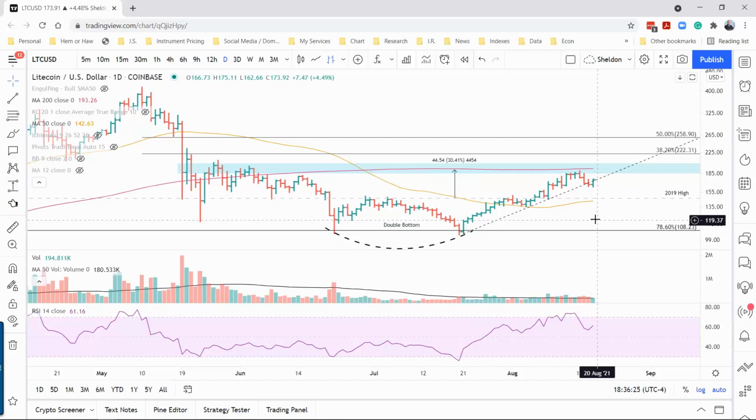However, a daily close below the 50-day simple moving average would raise some concern, and of course open up the possibility that we could see a test once again of the 78.6% Fibonacci retracement of the advance from 2020 to 2021. That would be the most bearish outcome. I don't see that happening at this point, but I do think that we are going to see some corrective process down to the 2019 high or the 50-day simple moving average.